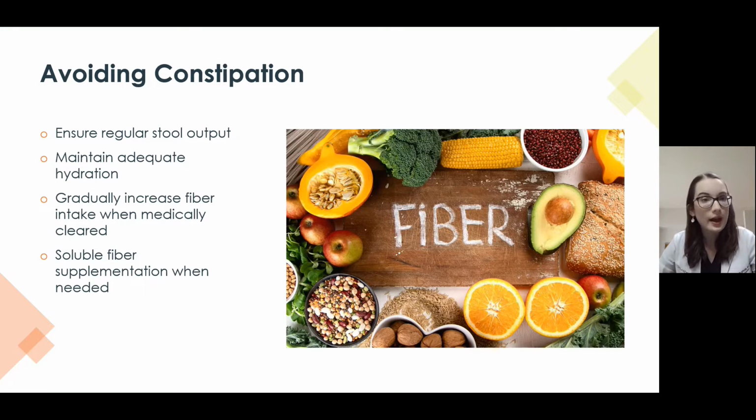So let's chat about how to avoid complication, because I think a lot of the dialogue with ostomies is the high output side of things. So let's chat about how we can ensure regular ostomy output, so avoid constipation on the flip side of things. So a strategy that we can use to help normalize and add some bulk to the stool would be making sure that we're consuming added fiber.